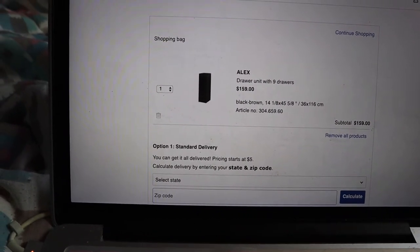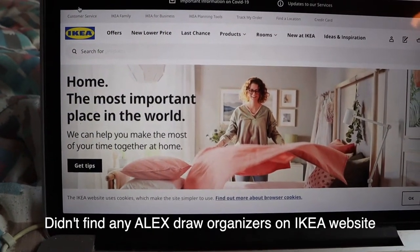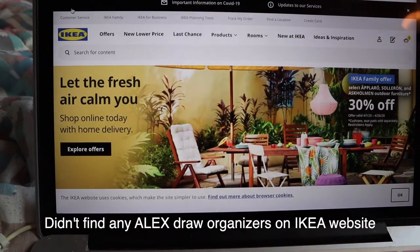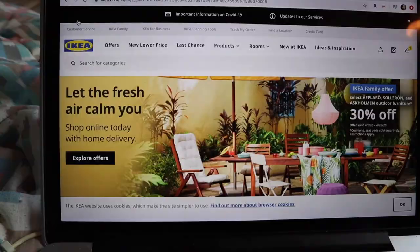Other things that I want from IKEA's website, I want to see if I could get some drawer organization so that I can organize the drawers that I have my makeup in and my hair tools. Those drawers are a hot mess. So I'm going to see if I could find some organization stuff on IKEA's website, and then I'll come back to show you guys my final cart.